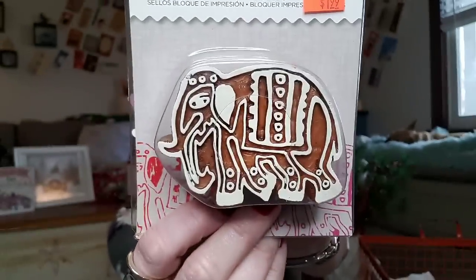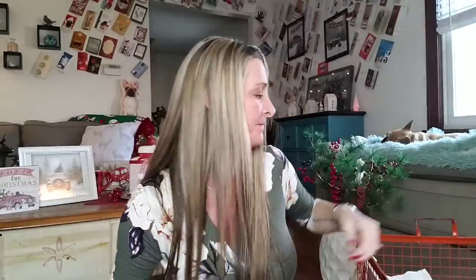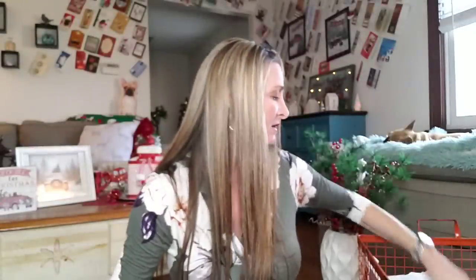Focus phone. There we go. Look how cute that is. Here's some burlap drawstring pouches. Paid 39 cents for those. And you get four of them. Here's some duct tape that I paid 49 cents for. Thought that was cute. And no, I did not buy everything.